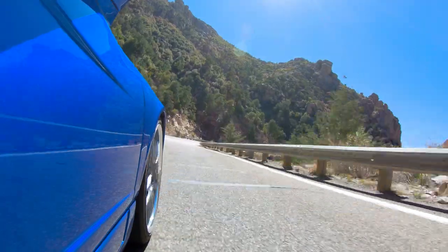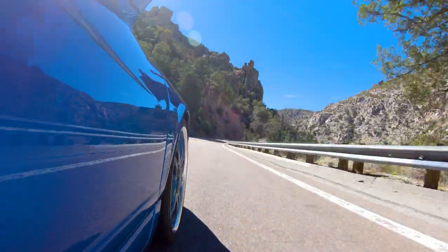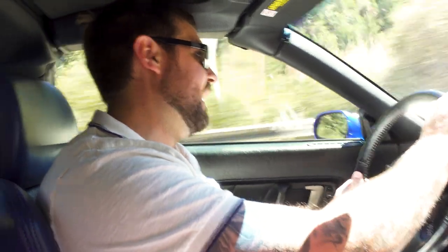This car is just beautifully maintained. Like, that was a shift down the second, went to third. Oh, the front end feels planted. What a fun freaking car.